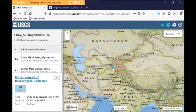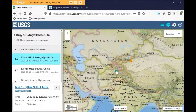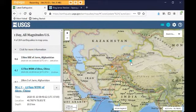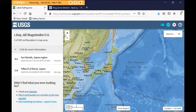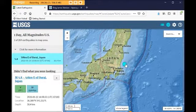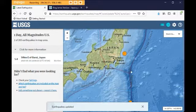Then over here is a 3.6 at Tajikistan, a 4.6 in Afghanistan, 204 kilometers deep, and a 4.7 at Aksu, China. That came in at 9:49 this morning. They had one there, I think yesterday too. Here in Japan, just off the coast, was a 5.8 near Oaraya, Japan. This came in at 4:58 p.m. this afternoon. 30 kilometers deep. Now, if that had been on land, that would have caused damage, but since it was in the ocean, it probably didn't. But I'll bet someone felt it.